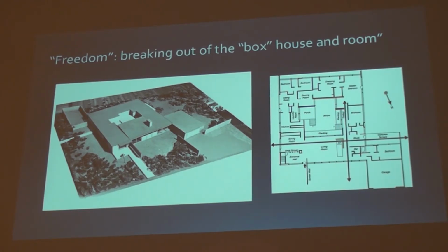So speaking of those characteristics, remember I said freedom was one of them? This is what the floor plan looks like. It's basically free-flowing all around an open atrium. So here's a model. Girard always did models of his houses. So here's a model of the McLucas house, and you can see the atrium.